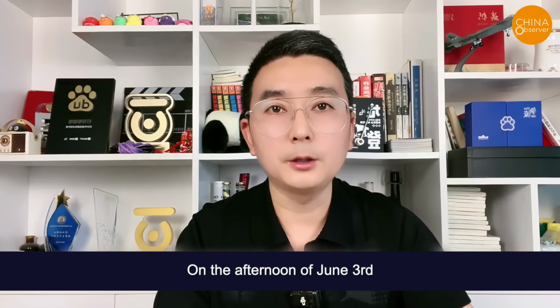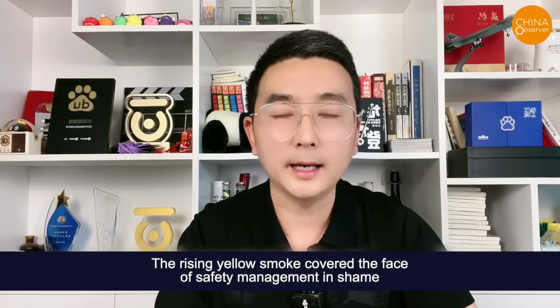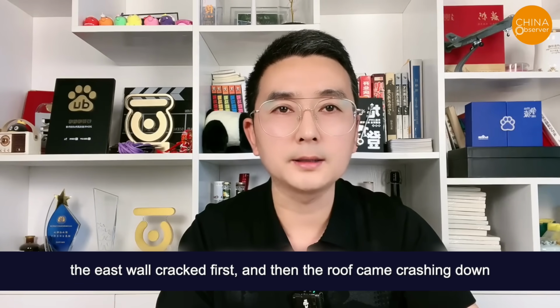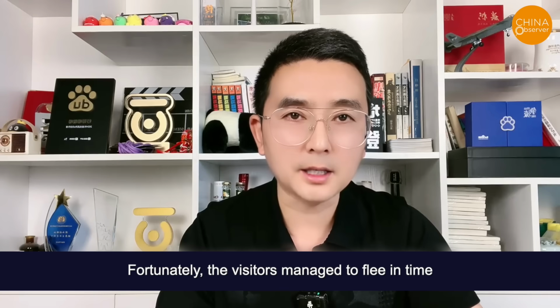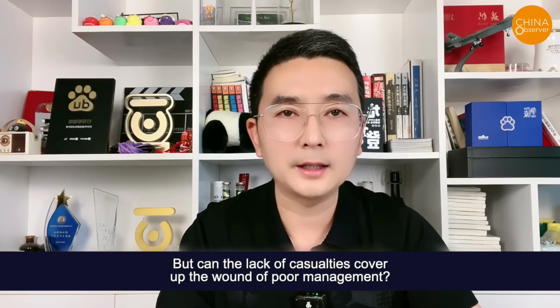On the afternoon of June 3rd, there was no earthquake, no heavy rain, and yet a perfectly good brick and concrete structure just collapsed. The rising yellow smoke covered the face of safety management in shame. The surveillance footage clearly shows it. The east wall cracked first, and then the roof came crashing down. Fortunately, the visitors managed to flee in time, and no lives were lost. But can the lack of casualties cover up the wound of poor management?